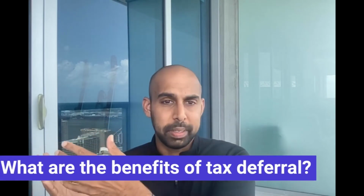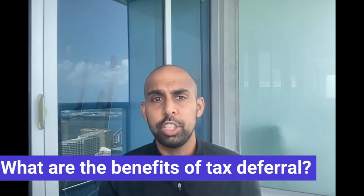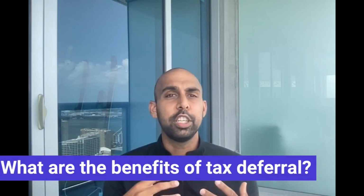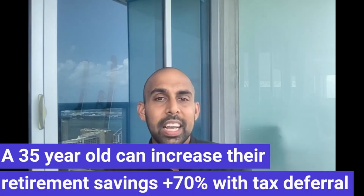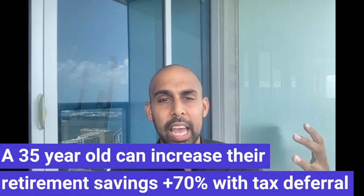Now, let's take it back to the core benefit of an IRA and charitable remainder trust. What is the benefit of deferring taxes on your investment gains? As an example, a 35-year-old who invests in a traditional IRA and grows her investment at 8% a year until she is 60 may increase her returns as much as 70% due to the benefits of tax deferral, compared to the gains if she would have invested that money in a taxable account.